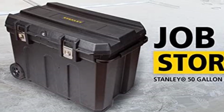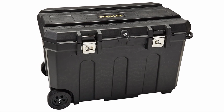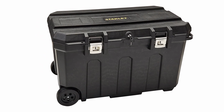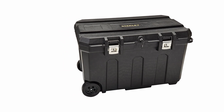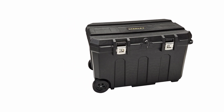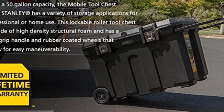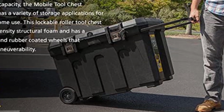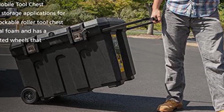This Stanley rolling chest is made from heavy-duty molded polypropylene, and it comes with metal latches and an in-box lock for added security. An extendable handle makes pulling easy, and the handle slides out of the way when it's not in use. However, this is a tip-up rolling chest, so it's important to consider the weight of the items within. Super heavy items may make it difficult to tip up and roll.